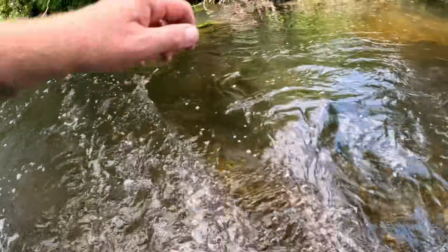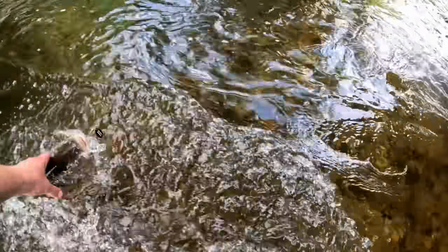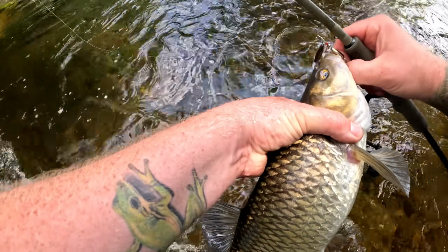I don't know why I'm not using my net. That is a gorgeous fish. Just on the front lip. Must have just gone down and picked that one up. He's hooked right in the bottom lip. In fact, I should have netted that one.